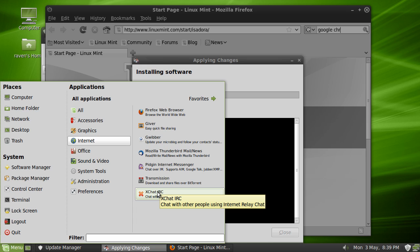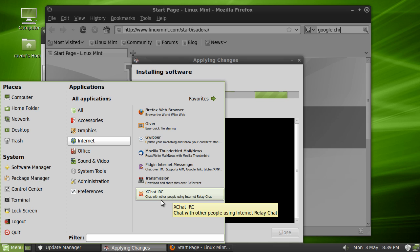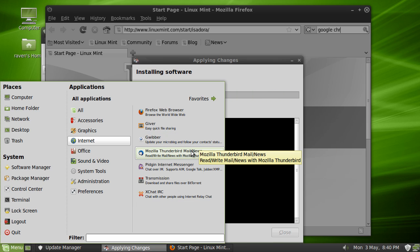I'll probably, when I install this on my desktop, I'll tell you what I'm probably gonna do. I'm gonna lose Firefox completely, because like I said, as much as I like Firefox, Chrome is better. I'm going to lose XChat. As good of a program as that is, I'm going to lose it, and I'm going to get Konversation, the KDE IRC client. To me, it's just more feature-driven. I will lose Thunderbird and get Evolution. I love Evolution.